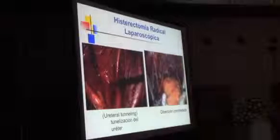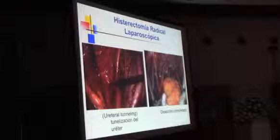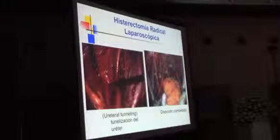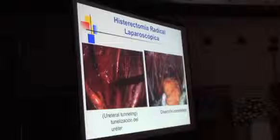Now, this slide is to show you how thoroughly we can do our dissections with the laparoscope. I haven't done an open laparotomy for radical hysterectomy now in a number of years. It's almost never. We would sometimes do it if our patient has a very large uterus. Perhaps she has uterine leiomyoma and has cervical cancer. But in most settings, we do it laparoscopically. This is showing the dissection in process. This shows a view of the pelvis after the radical hysterectomy is done.